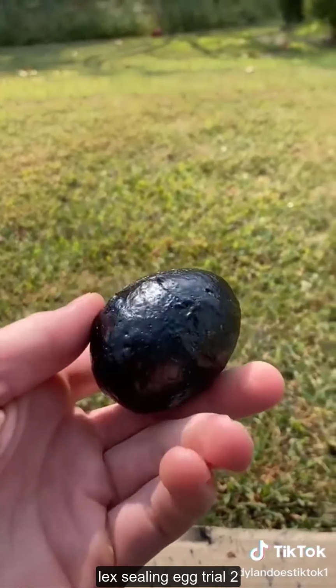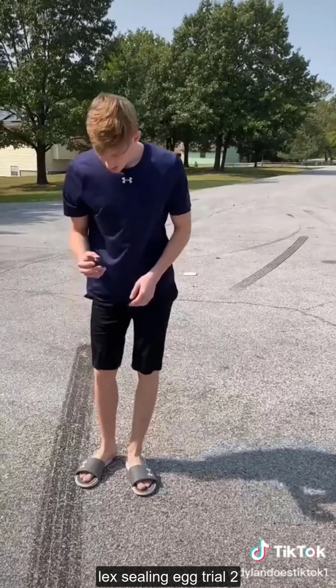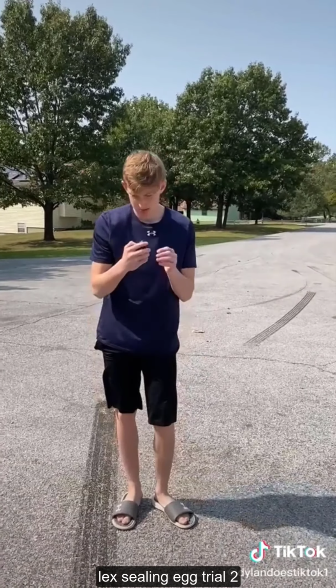And it was done and seemed pretty sturdy, so I tested it from a waist-high drop and it held up pretty well. So I went a little higher and it seemed a little bit mushed in.